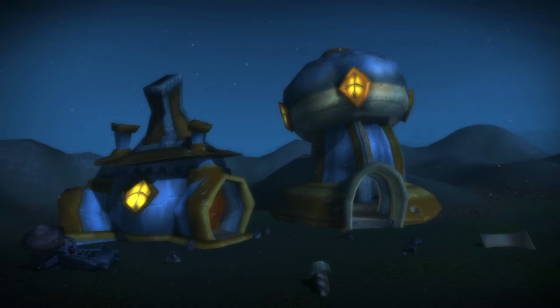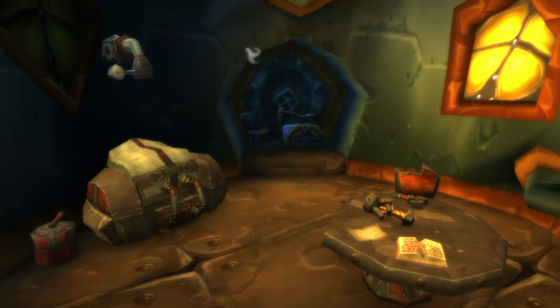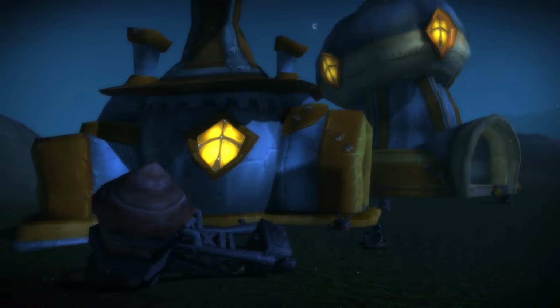And number 1 are the underwater gnome houses in Tanaris. And these actually have a crazy history where they were in the game way back in Alpha, and then they were moved down along the coast for the Encourage opening quest. And then after that, they kind of were just useless, and they were just sitting under the water after Cataclysm. And then as of Legion, they made these a part of the engineering quest chain.